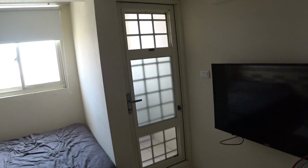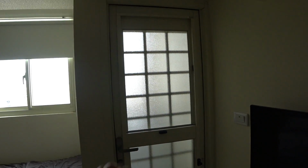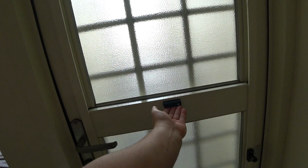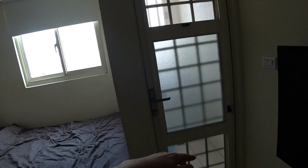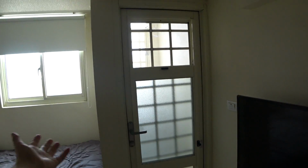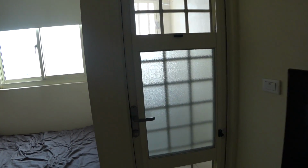Over here is where my laundry is. I'm gonna show you guys something I really love about the apartment. This is the door out to the laundry. Right now it is shut, but if I pull this lever here, voila, and it is open at the top and the bottom. I love this design. It gets a lot of fresh air in, and I usually leave it open all day. Even whenever I'm at work and I'm not home, I will leave this open.